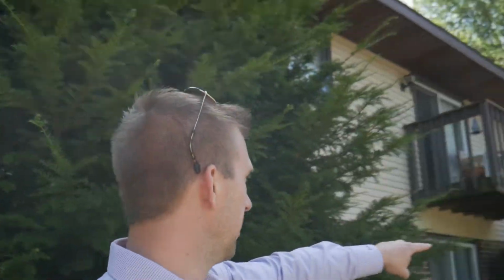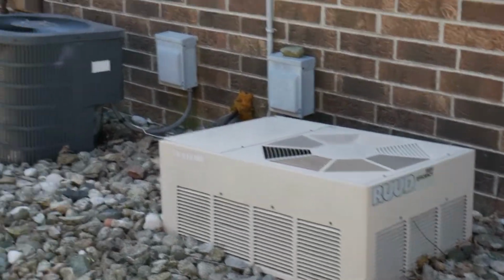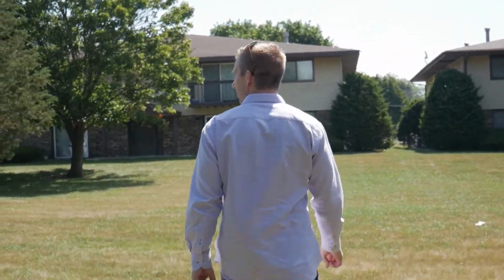So we've also got reaching out to a couple different tree companies to get some of these trees trimmed up, right? Bushes trimmed up. See how old the condenser unit is right there. I'm willing to bet we're changing that one out in 6 months, 8 months, next summer.